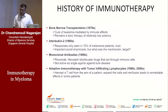Similarly, adoptive immune therapy is where you harness the power of the T cells that work against the myeloma, or for that matter any cancer, transferring them from one patient to another, or sometimes from the same patient, but then educating these T cells in the laboratory to adjust them such that they can recognize the cancer cells specifically, and then putting them back into the patients. That is what has changed.